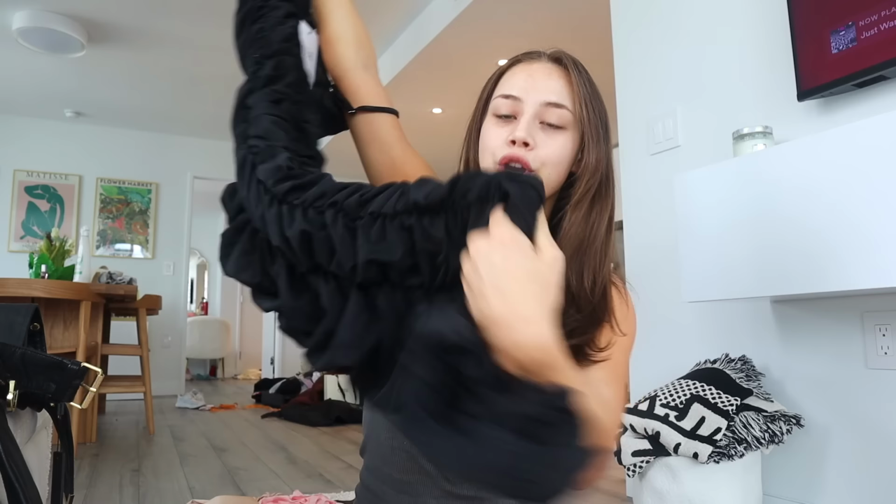Then I got this black dress. Look at how stunning this is. I really want to wear this to something, but I have no clue what event I would have to wear this to in Vancouver. Maybe if I was in New York, I would have a reason to wear this, but I don't know if I have one here. But anyways, beautiful. I also got this corset top, which is so fancy as well.